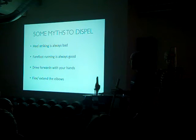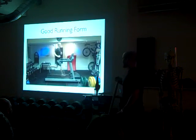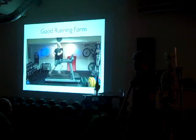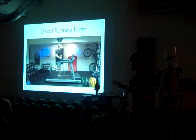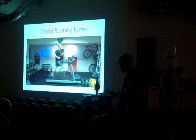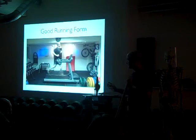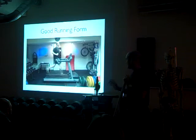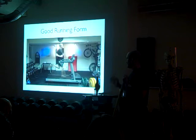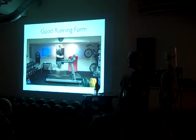So I'm going to finish on what I'd say is good form. It's pretty good, there's still things I can work on, but there are a few traits in here that I think are pretty good. Cadence is reasonably high, about 180, 186 there. Landing close to underneath the centre of mass. Getting that heel flick at the back to activate the hamstrings. Landing midfoot-ish, not going to worry too much about that, because my main thing is I'm landing underneath with my high cadence. I could do a little bit on the lean, but the elbow drive backwards and elbow fixed at around 90.